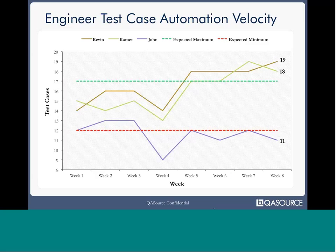Some of your QA types will say, oh, there's a bug, and there were, green was 17 and that was 13. Well, we're using that as an average as well, okay? So what is our engineer's test case automation velocity? In this particular team, there were three automation engineers working on it. And Kevin and Kamit, as you can see, there's a good trend. They are essentially writing their scripts, and the test case automation is continuing to go up. And week four, it dipped. On the other hand, we have John, whose productivity has always been closer to the minimum line. And around week four, it actually went down below the expected minimum.